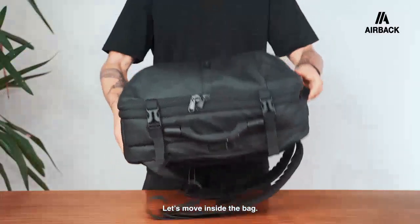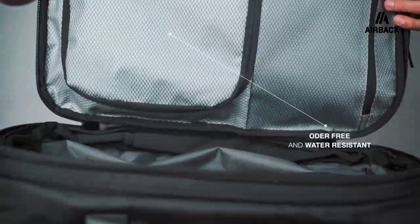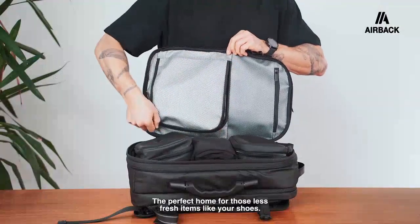Let's move inside the bag. You will find a specially designed, odor-free and water-resistant place. The perfect home for those less fresh items like your shoes.